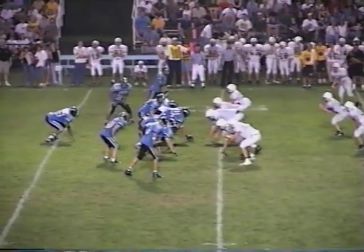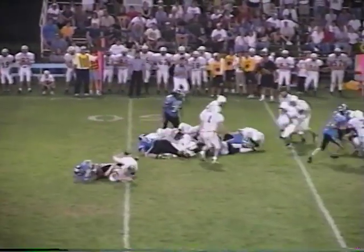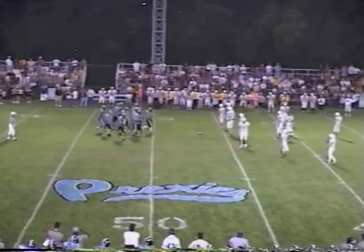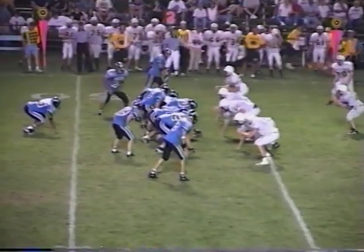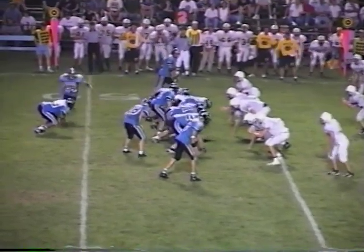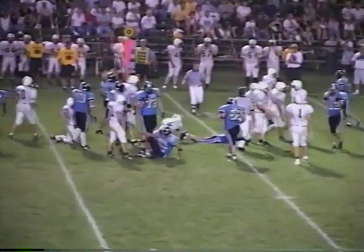They have it first and 10 at their own 49. Martincheck, short motion, handed off to Travis Thomas, and Thomas trying to find some room, fights forward for the end of the third quarter. 28-3, Washington with the lead. Ends are up and split. Zach Montecalvo getting some action wide out to the left side. Handoff to Justin Martincheck, slips through the hole, gets into the 40-yard line area.